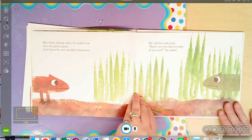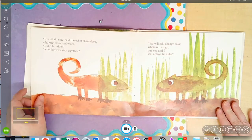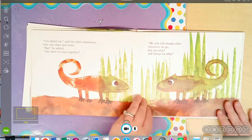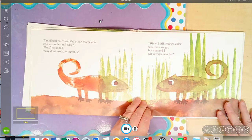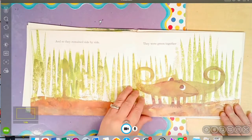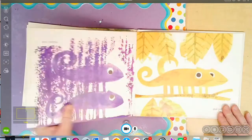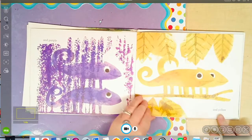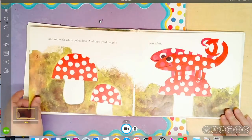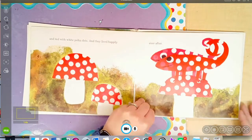"Won't we ever have a color of our own?" he asked. "I'm afraid not," said the other chameleon, who was older and wiser. But he added, "Why don't we stay together? We will still change color wherever we go, but you and I will always be alike." And so they remained side by side, and they were green together, and purple, and yellow, and red with white polka dots, and they lived happily ever after.